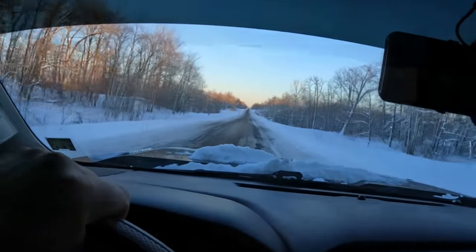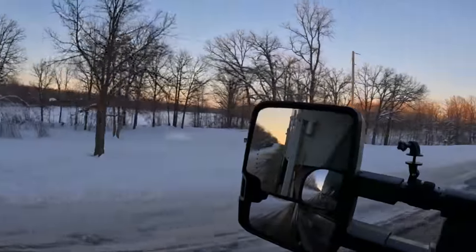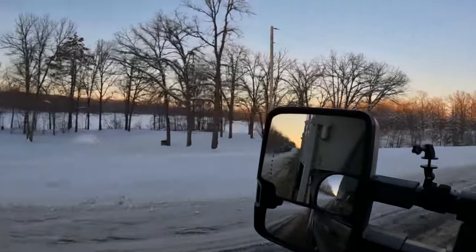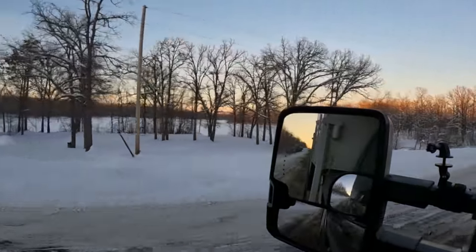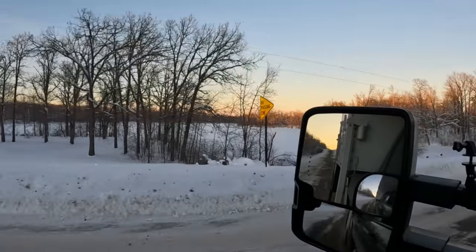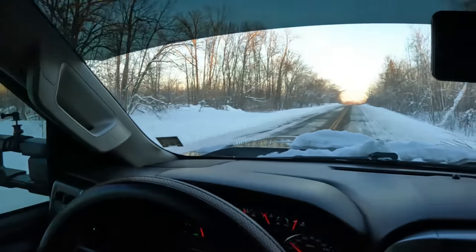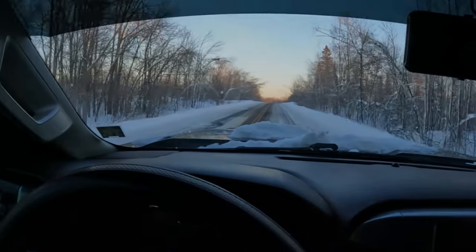Here. Oh no. Well, I kind of figured as much. It's not plowed out at all. I should probably drop a pin on the phone because that would be a beautiful spot. Looks like it was a couple of free campgrounds that overlooked that lake. That'd be nice. Now we got to figure out what we're going to do.